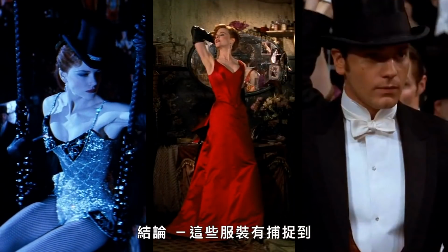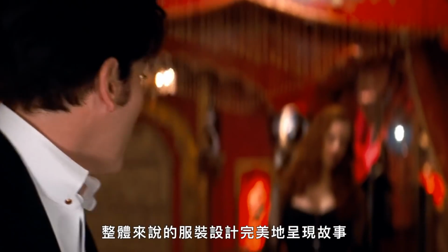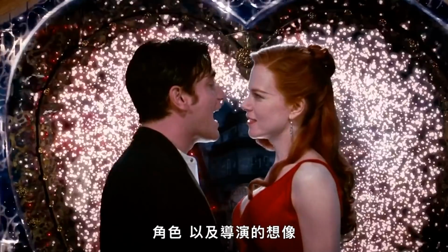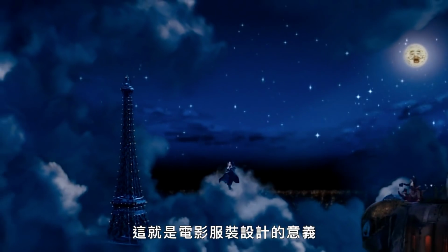Conclusion. These costumes capture the essence of the time period, and the departures from historical accuracy are deliberate and meaningful. Overall, the costume design perfectly serves the story, the characters, and the director's vision, which is always the goal of film costume design.